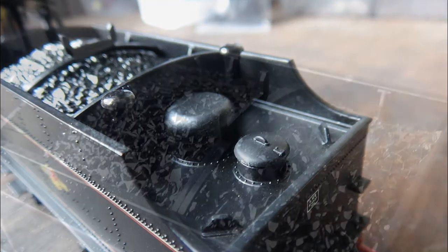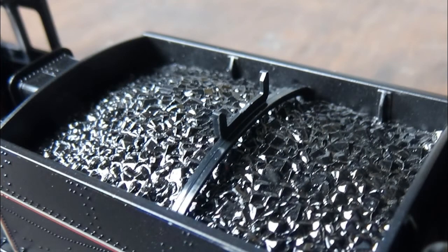So that's nice. Now we do have a coal load in the tender, but whether it's removable I don't know, and I'm not going to attempt to, especially because we have that bit of detail on top of it that's pretty much stopping me from removing the coal load. But you can scatter your own coal load over the coal load already in the tender, and that's something I have actually done. So all is not lost really. But that's not a criticism for this model, that's something I'm just pointing out.